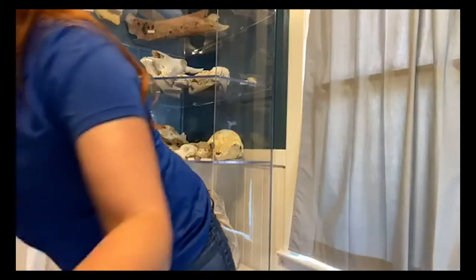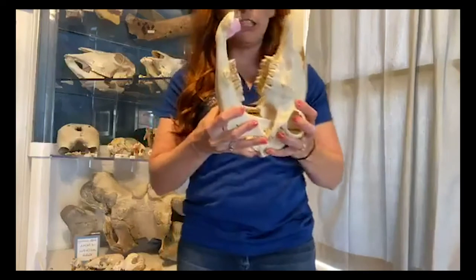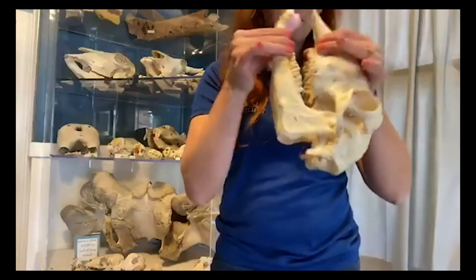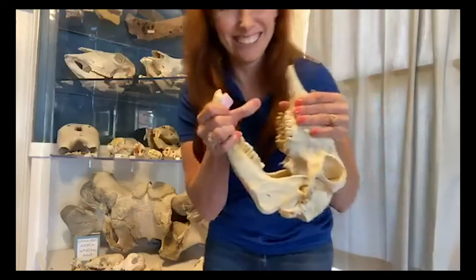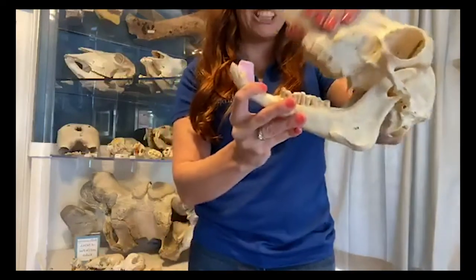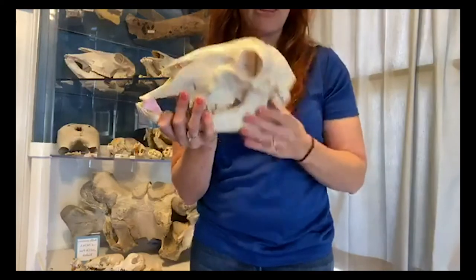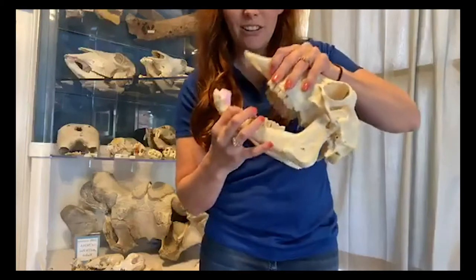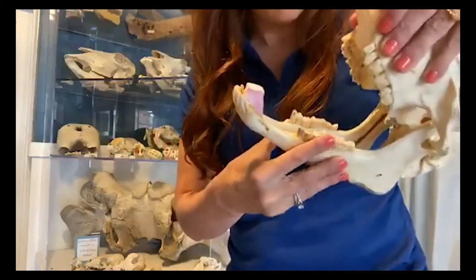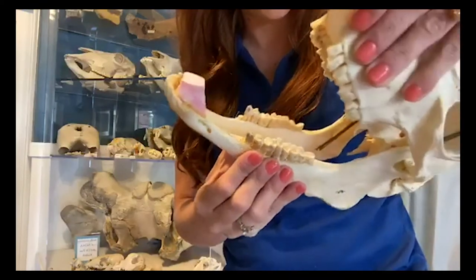All right, let's show off some herbivore teeth while we can. Got my sheep back out here again. And my sheep has springy jaws. Sorry if that sounds distracting to you. But it's wired so that it can show the movement and keeps the jaw paired up with the cranium. So these right here are what we call herbivore teeth. These are vegetation chompers for sure.